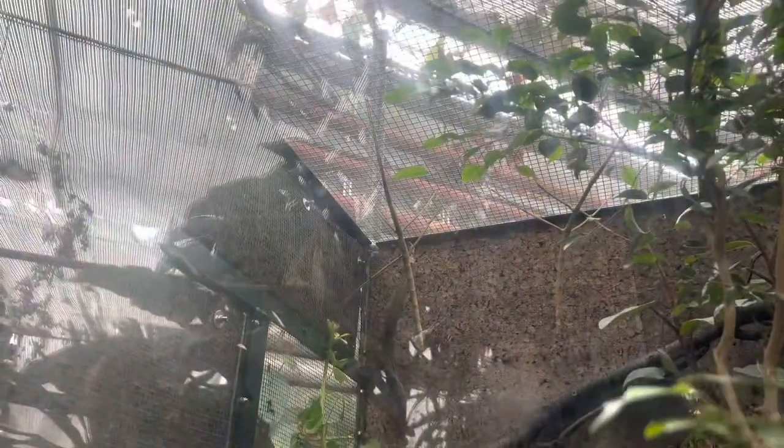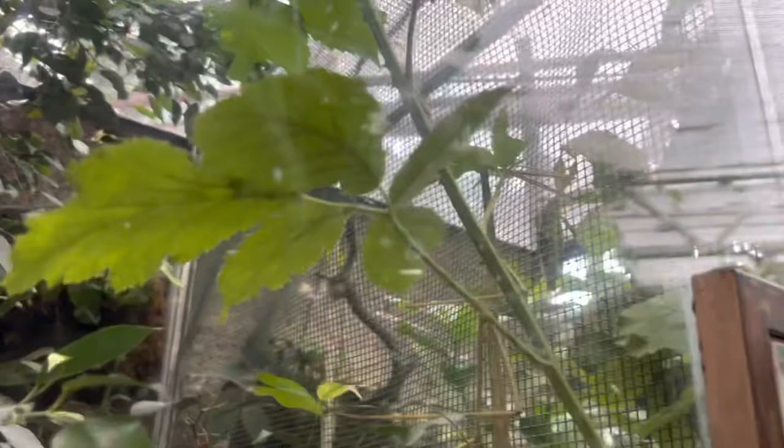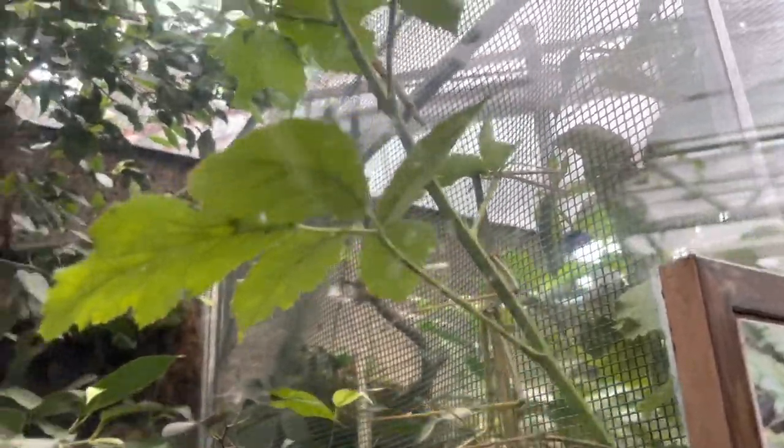So this is actually a stick insect, which is crazy because it doesn't look like one. There's another one there. There's another one there. There's one right here. But it's really hard to believe it because they really do look like sticks.